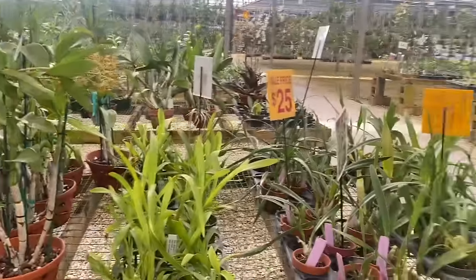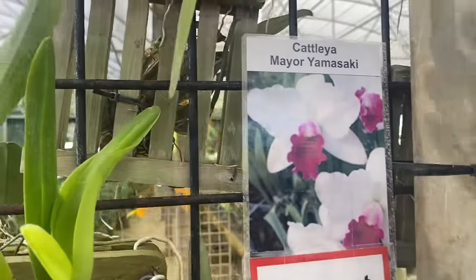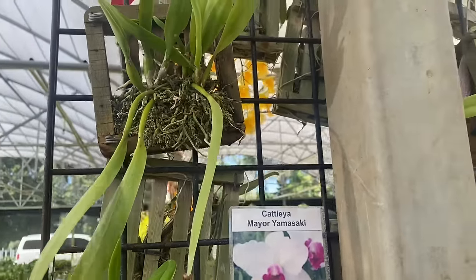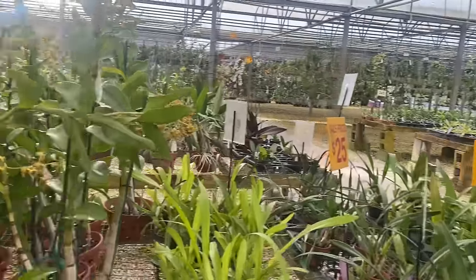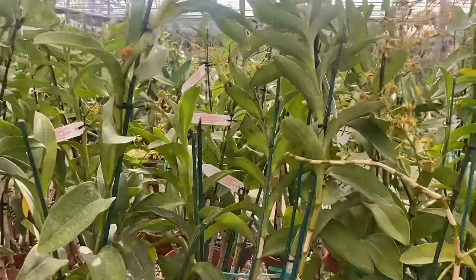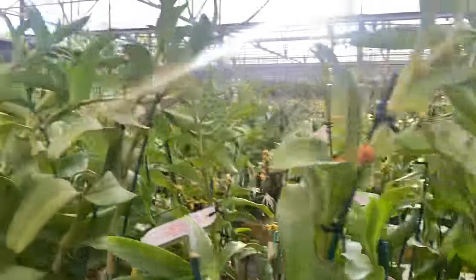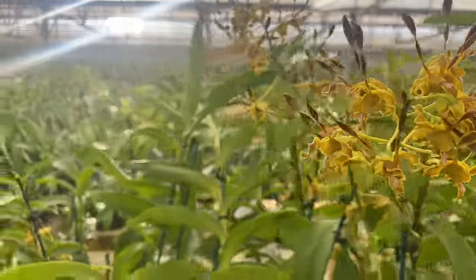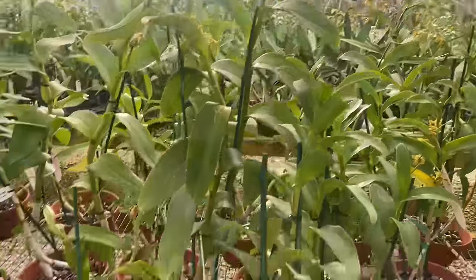Well, oh, what do we have here? Another Miyoyamasaki, but they are mounted. I like how they look mounted. So these are pretty. These are the chocolate antlers for $85. These are huge and spiking, or they are already blooming. How pretty. In beautiful pots.